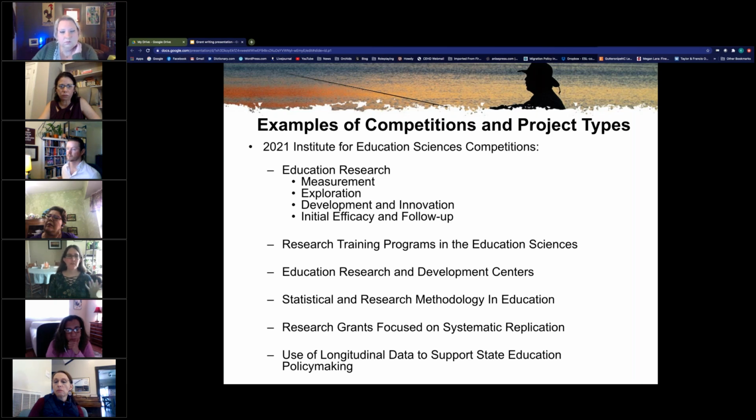You have anything from straight up research grants to center grants, where you're putting together a proposal saying, hey, we want to put together a research center. We're going to focus on this topic within the scope of the competition.